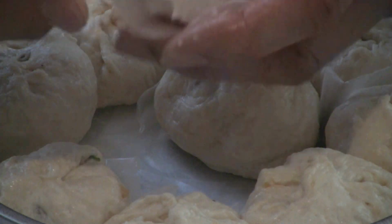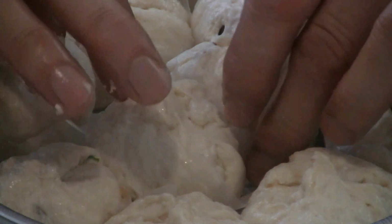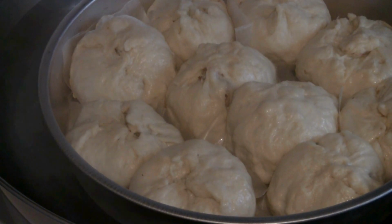So you need to put it on a piece of parchment paper or wax paper. So we got the water going, so it's at medium high to high heat. So make sure it's steaming really hot. There's lots of steam, there's lots of water, and a wire rack on the bottom. So I put the tray of buns in, cover it with a lid, and let it steam anywhere from 12 to 15 minutes. It's been about 15 minutes.